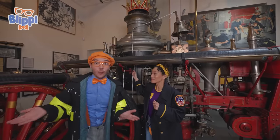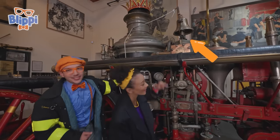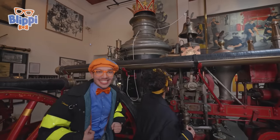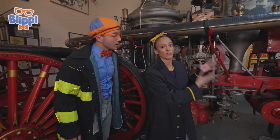Whoa! That's a really loud bell! Really loud! Oh, I see it up there! Yeah, you see it? I'm gonna try. Whoa! That's awesome! Now we have sirens, but back then they would use a loud bell so people knew that there was a fire and that a fire engine was coming through.